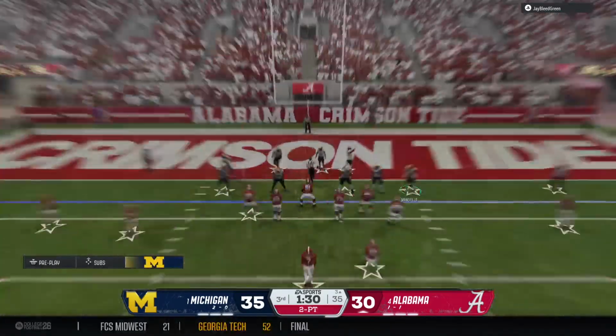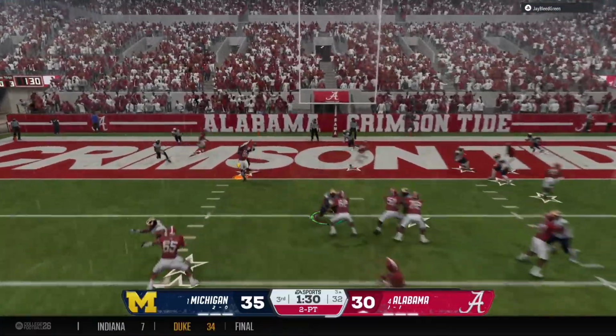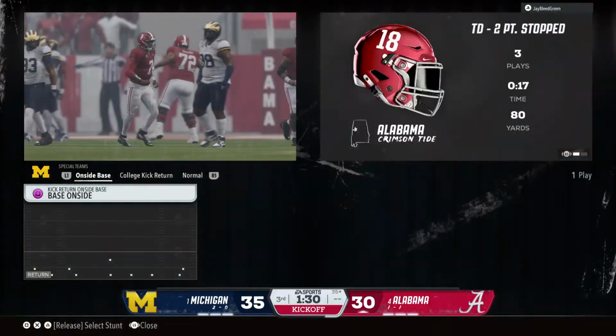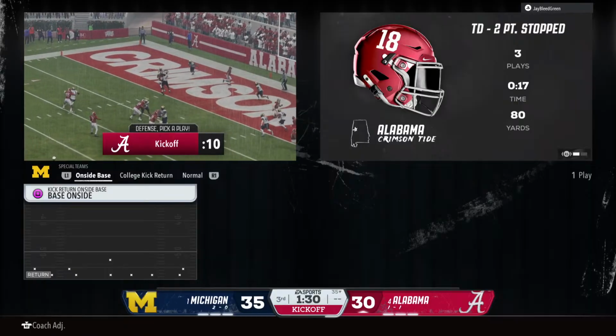So down by 5, they'll go for 2, trying to cut this to a field goal margin. And the quarterback looking to make a play through the air. And he drops it. Can you believe it? Defense not fooled at all there. Nice job of stepping up and stopping that 2-point conversion.